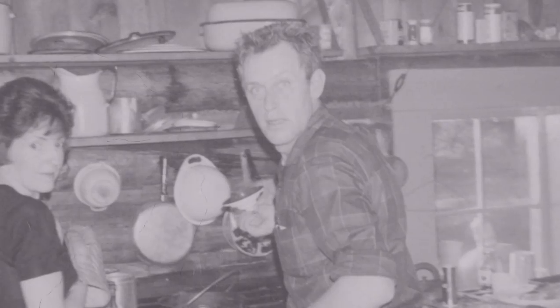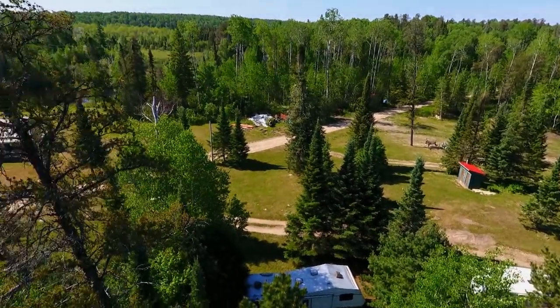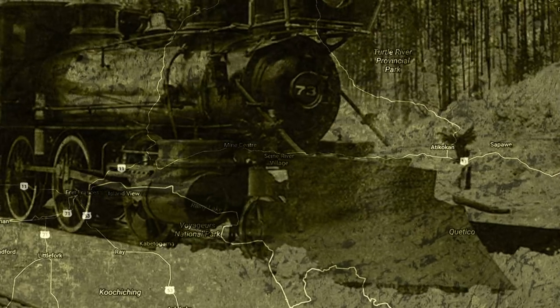So he had the opportunity, and my parents bought this sight unseen. They flipped a coin between this and another one and just went with this one, which was quite fortunate, I think. And then they moved here in 1967. That was the year they purchased the camp. And there was no road in then. Right up until that point, it was a train-in camp.